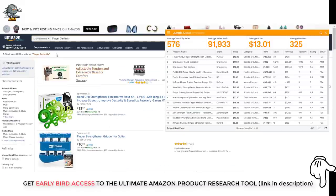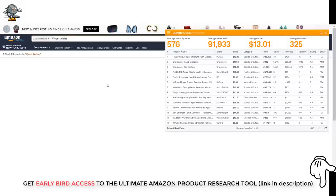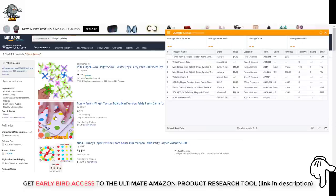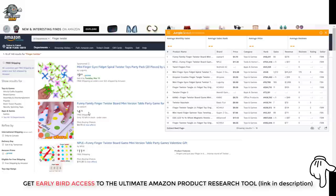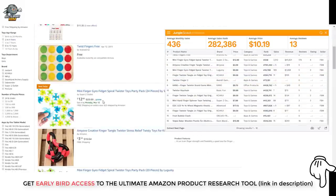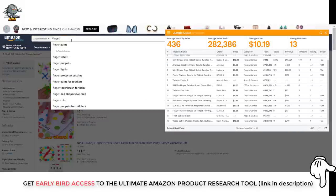Finger twister. Let's waste 10 seconds of our lives, shall we? Or is it the next fidget spinner? Is finger twister the next fidget spinner? If it is, we are really early to the party. Okay, all right. Let's leave now. Let's go. All right. Finger.